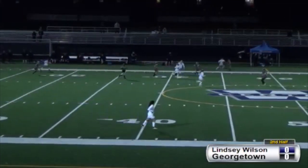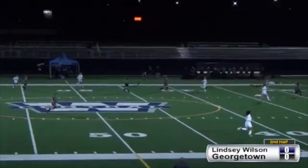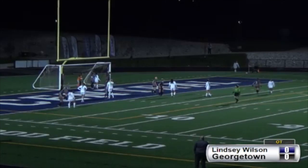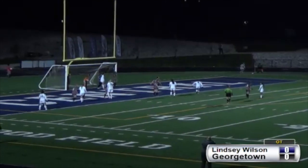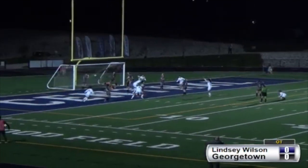To Liljered there, and a great control to bring that down, and another beautiful pass by Liljered. Can really change the game. Absolutely, and we have a minute left here as Lindsey Wilson prepares to take this corner kick. She lines up to kick it, and another high ball. Can they get ahead on it? They get ahead on it. Goal!